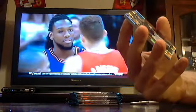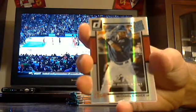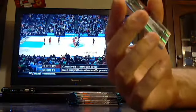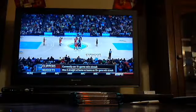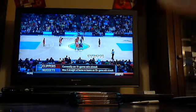Got a Michael Choice, 278, Rangers. However, it was really nicked up on the bottom. It's got a nice little ding. Michael Choice, got a nice ding on the bottom of it. 278, base.